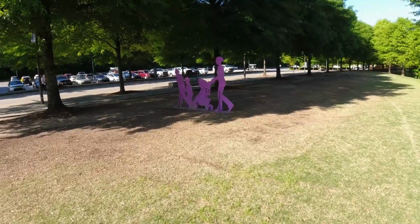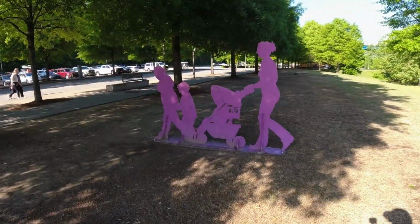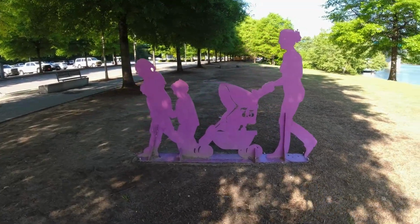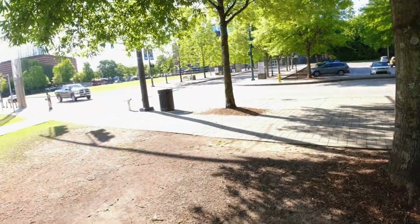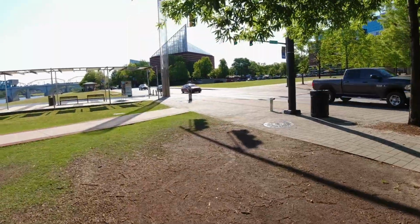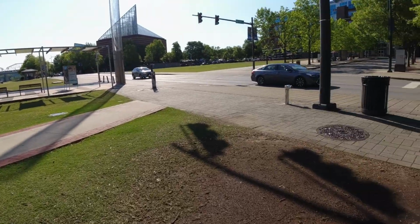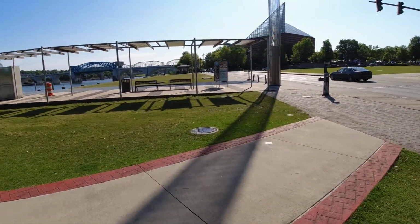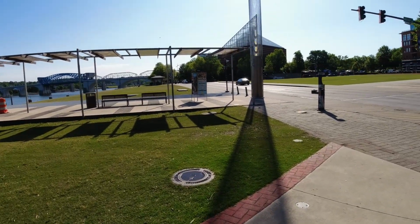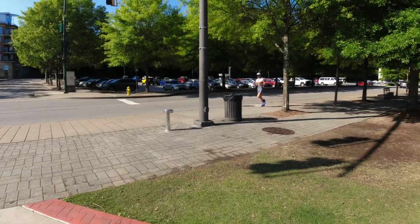Now this is something of interest. You see this sign, it's 7.5 miles. What that has to do with is this sidewalk goes all the way to the Chickamauga Dam on the other end, and it goes way on down around all the way down to St. Elmo on the other end. I have walked all of it at one point or the other and documented it in videos and blogs.